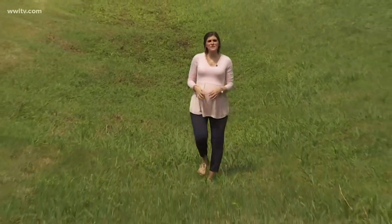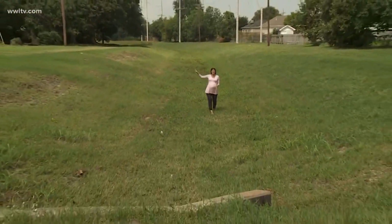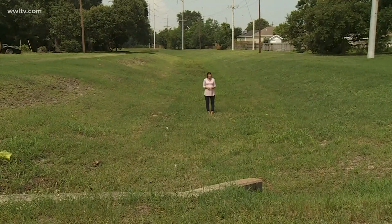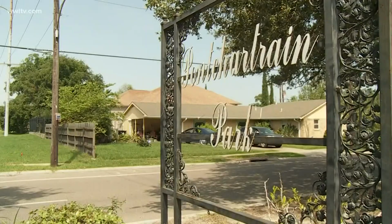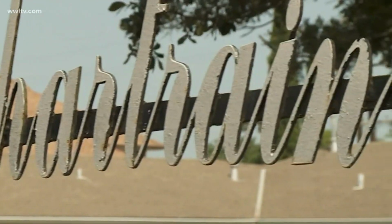In the 1950s, this ditch is what they used to call the segregation line. On this side, Gentilly Woods, all white. On this side, Pontchartrain Park, all black. One line that used to divide a world of two. We were kind of sort of maybe insulated during the 50s and the 60s because we had our own things going on and we had our own little parties and our own little affairs that we were able to do. So that kind of bonded us as a community.